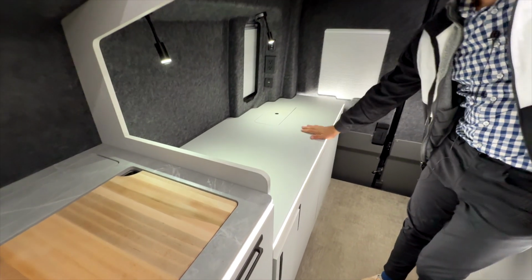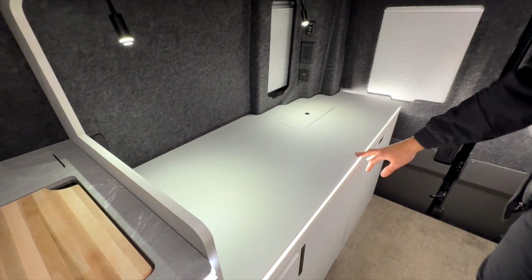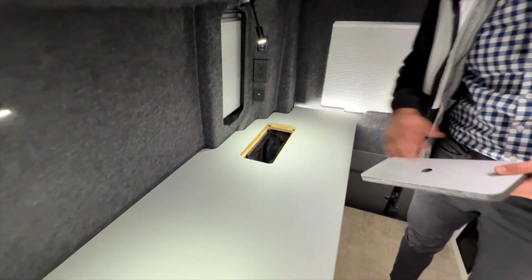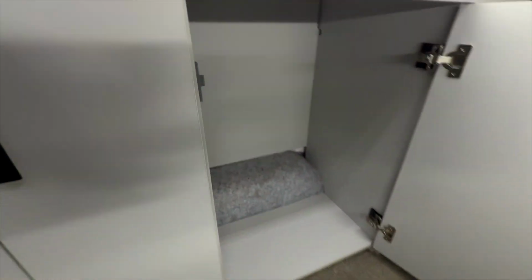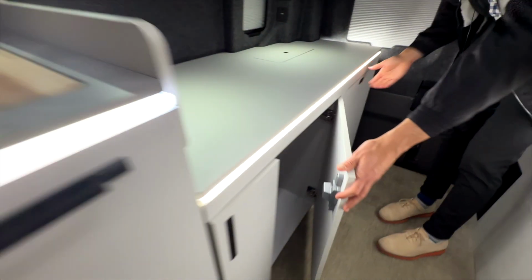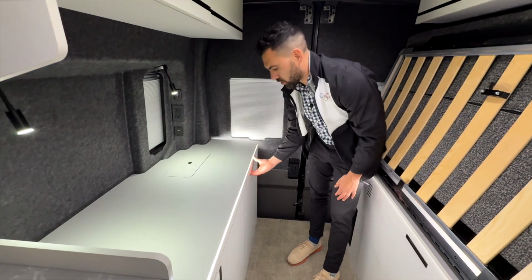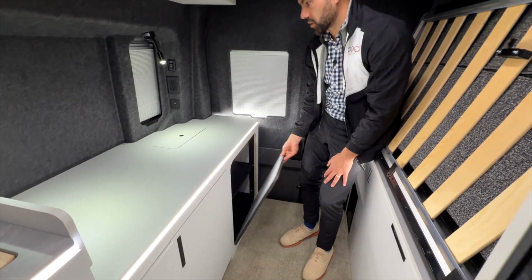We have 100% storage on this side. No systems, no water tank. We're giving you a nice spot for a laundry basket there. This is a nice storage area for your gear. We have a pull-out drawer cargo tray that comes out the back. This is just a nice access panel if you want to get to it from the side.